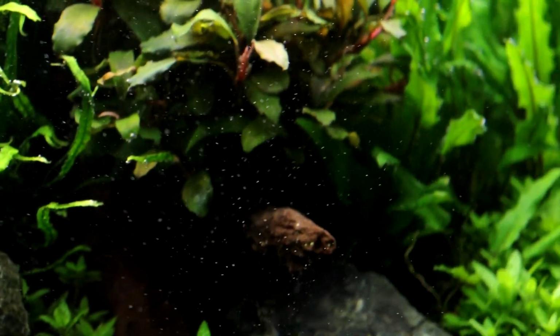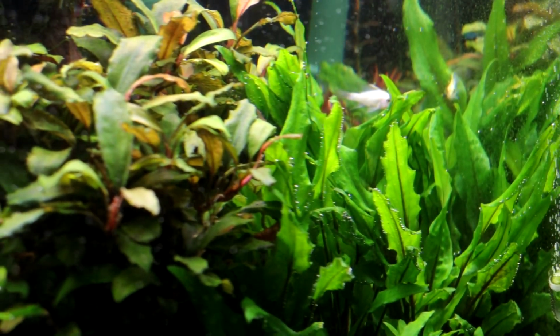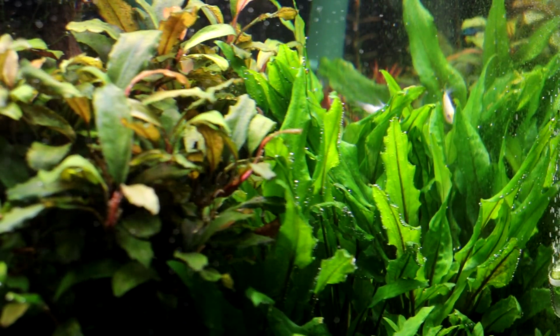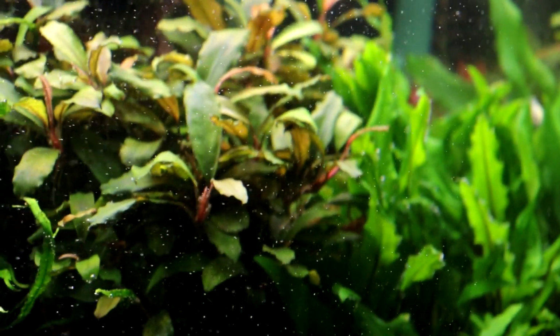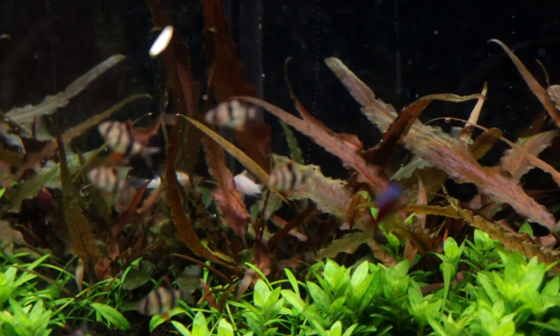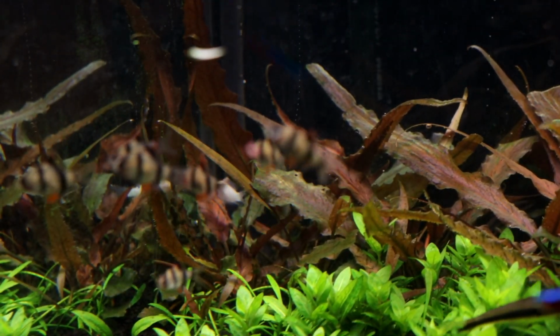So over here, you can see one of the platinum rams after it focuses. There she is. So these guys have been not as out in the open in the tank as the rams have been. They've kind of split the tank into 3 spots where they're staying most of the time. There's one in this opposite corner over here, and there is one that's staying about the middle of the tank.